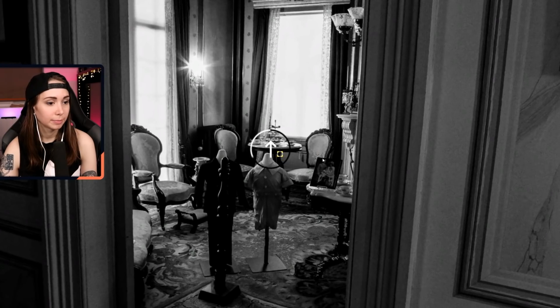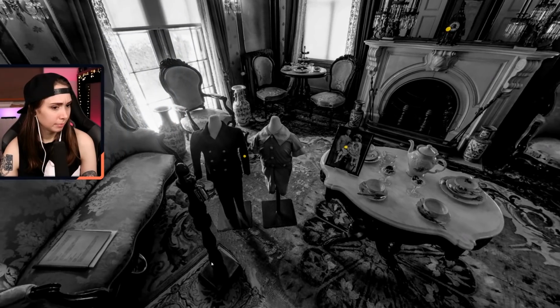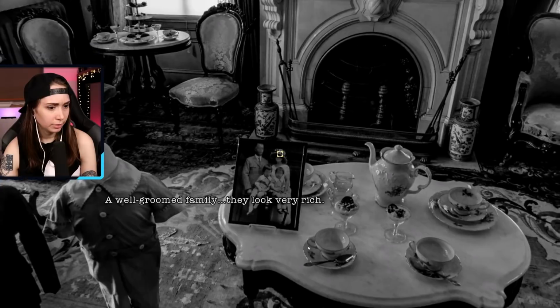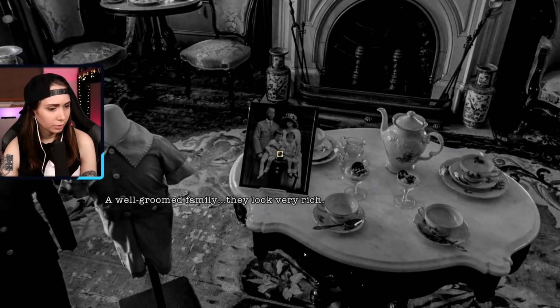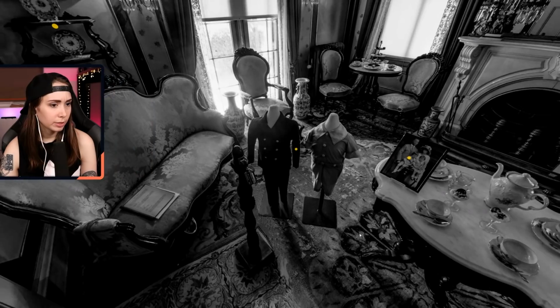Oh, we're going here. Is this a museum? Did you take pictures of a... Oh, is this Japanese? No, it doesn't look Japanese, actually. A well-groomed family. They look very rich. These uniforms look ancient. Seems like little children once lived here.